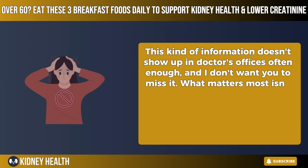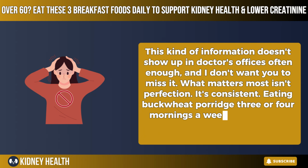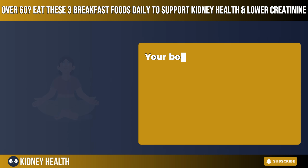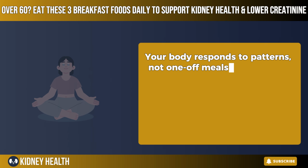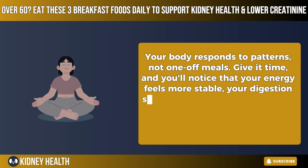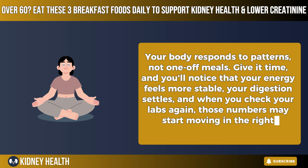What matters most isn't perfection. It's consistency. Eating buckwheat porridge 3 or 4 mornings a week over several weeks and months is what creates real change. Your body responds to patterns, not one-off meals. Give it time, and you'll notice that your energy feels more stable, your digestion settles, and when you check your labs again, those numbers may start moving in the right direction.